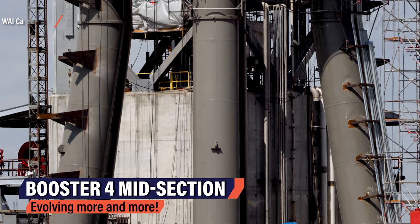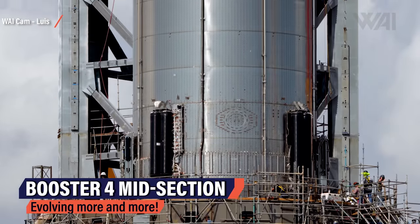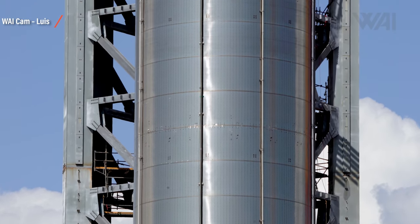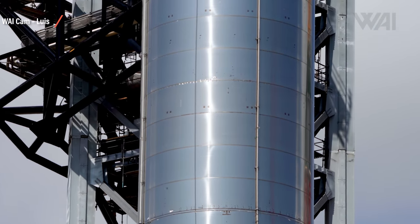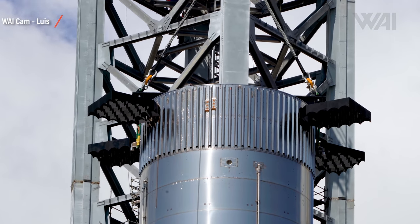All in all, Booster 4 is yet another milestone in building quality as well. This cannot at all be compared to the early beginnings of Starship prototypes anymore. It's clean and looks like it was built with a solid plan behind it. More and more systems are being covered up. The raceways going up and down on the side are clean and straight.